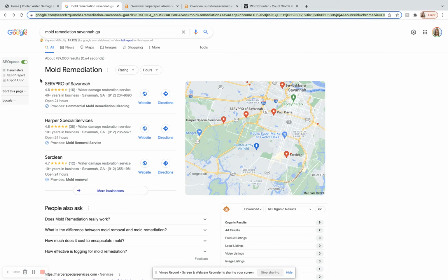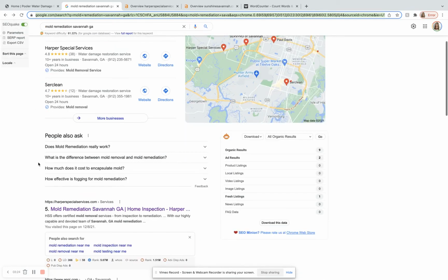And so a citation is just when your website is listed on online local directories. So think Yelp, think Yellow Pages, think Yext. You want to be on as many of those highly trusted and highly used directories as you can. Definitely more than these 3 businesses are right here.